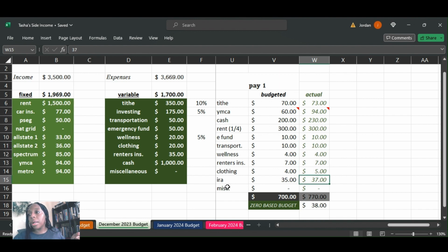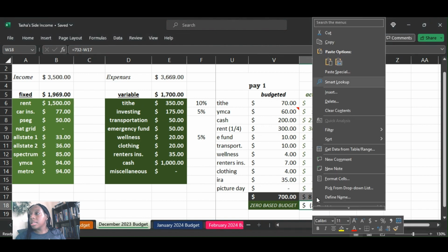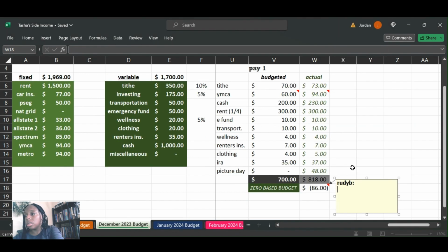Oh, I forgot something. Okay, so miscellaneous, we did have a picture day that we had to pay for our kids. It's $22 to get a package for both of my younger sons, my two youngest sons, and we didn't plan for it, but we paid $48. So we're $86 over budget, and I did this backwards. So I'm going to do equals 732 minus W17. There we go. $86 over budget, and this $86 is covered under our cushion, covered by account cushion.